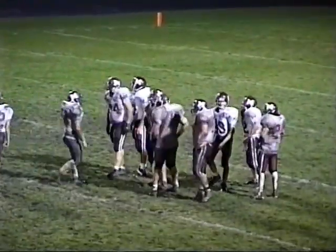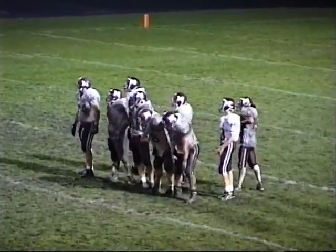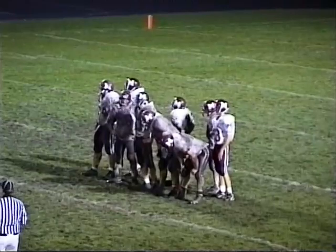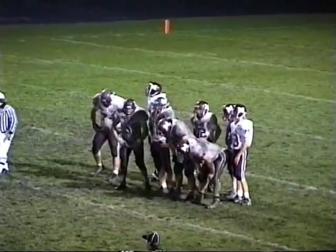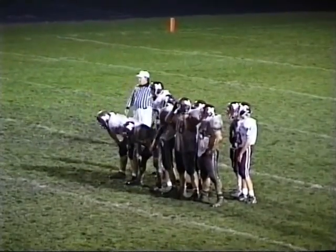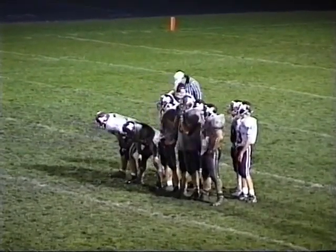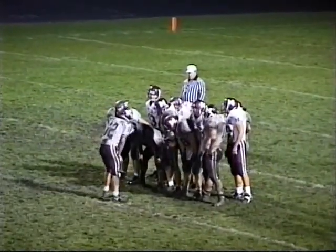Got a couple of new players in the game for Moline here. I'm looking up. That looks like Mike Patterson. First down Moline on that carry by Stroop, as Stroop gains 2 yards from the 32-yard line, Moline territory.